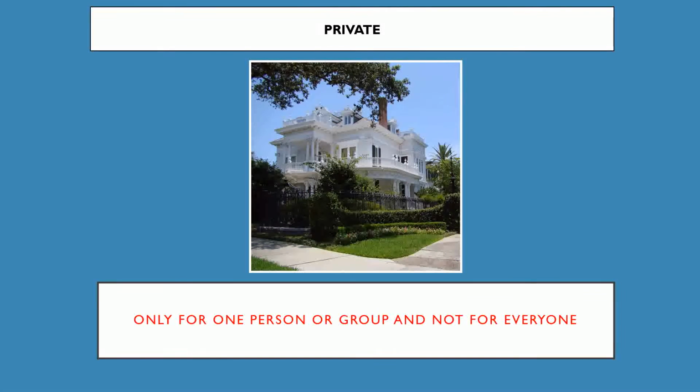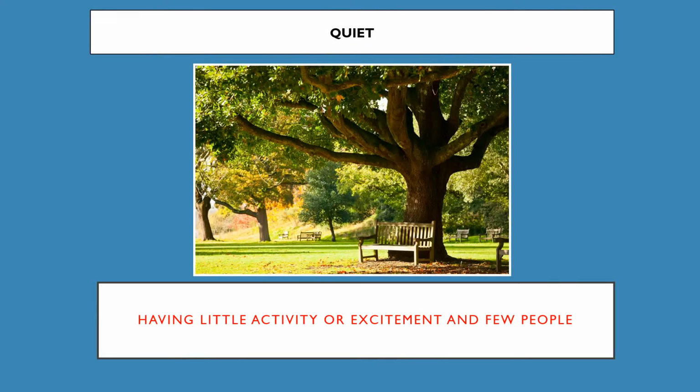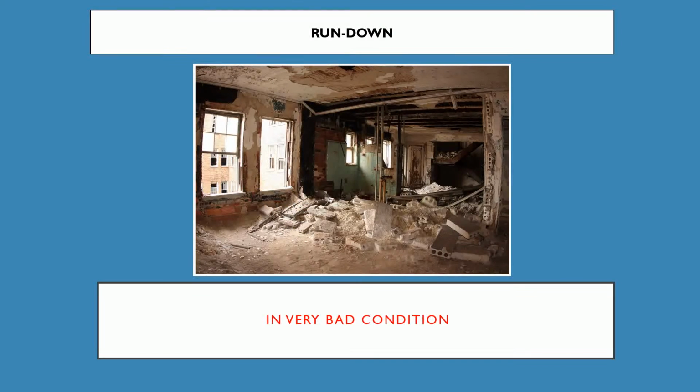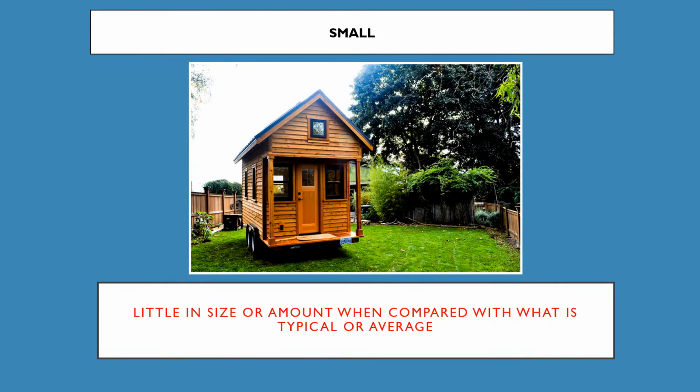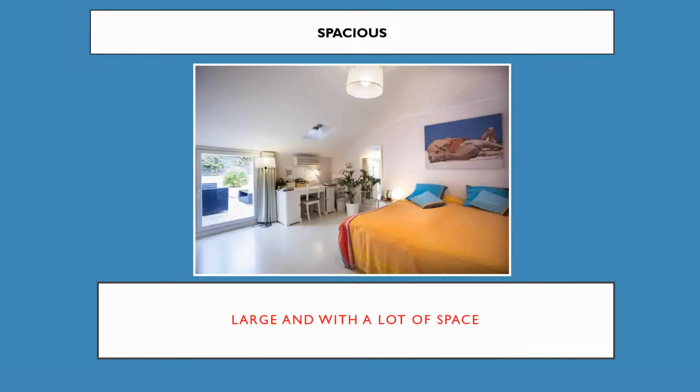Private, only for one person or group and not for everyone. Quiet, having little activity or excitement and few people. Run down, in very bad condition. Safe, not dangerous or likely to cause harm. Small, little in size or amount when compared with what is typical or average. Spacious, large and with a lot of space.